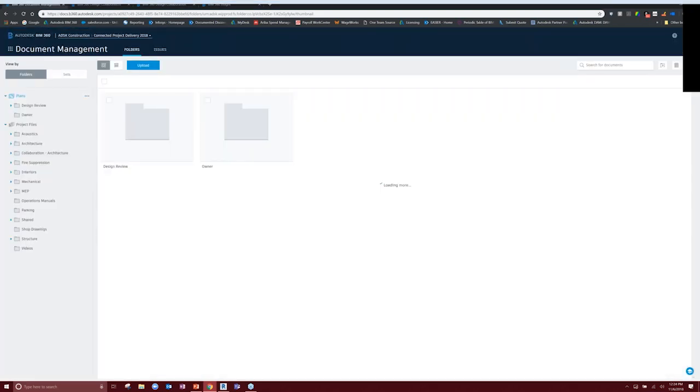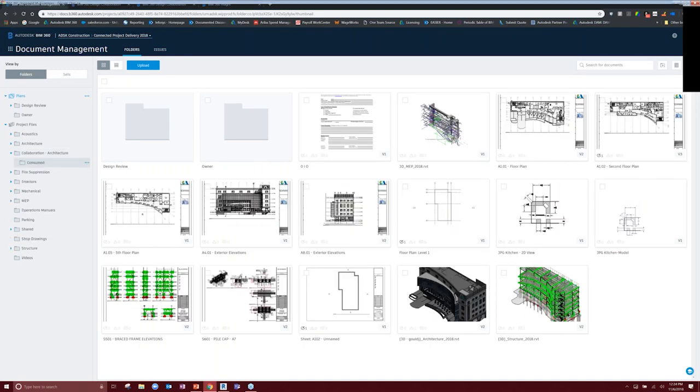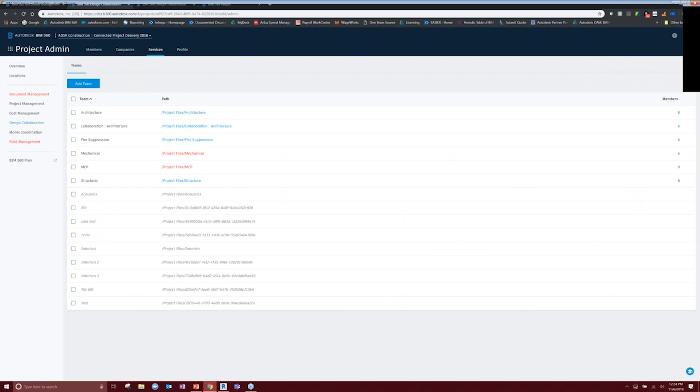And there it is. And if I expand it, there literally is nothing but a consume folder in there. We'll talk about that in just a few minutes, but there's no Revit file whatsoever. Now I'm going to come back here because at the same time I created collaboration, all I've simply done is create a folder. I haven't invited anyone to it yet at all.